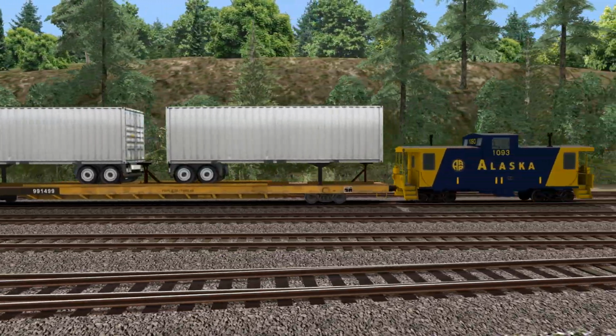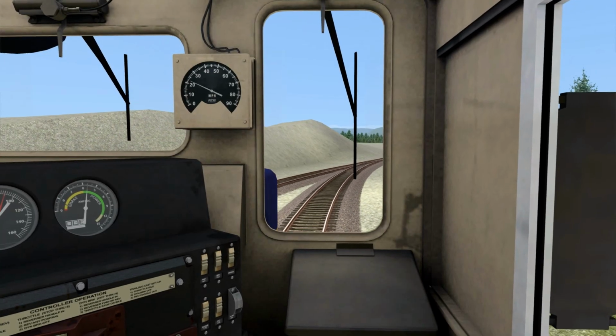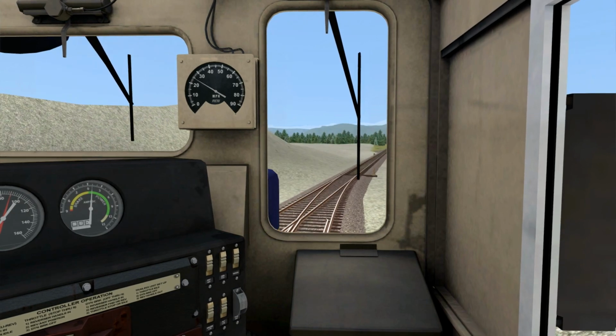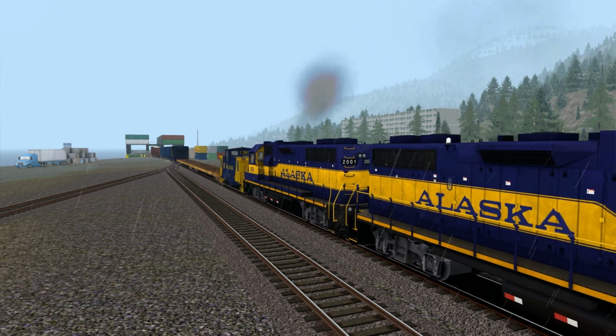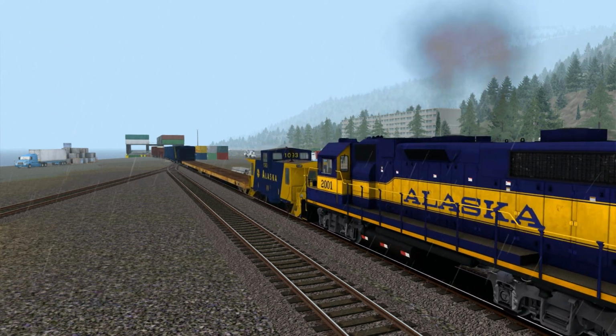Alaska Railroad Extended Vision Cupola cabooses, 13 scenarios, which are 9 career mode and 4 free roam, and there are several new scenery objects and assets, as well as many more recycled from previous Dovetail Games routes. Now we move on to the pros, advantages, and strengths of this DLC.